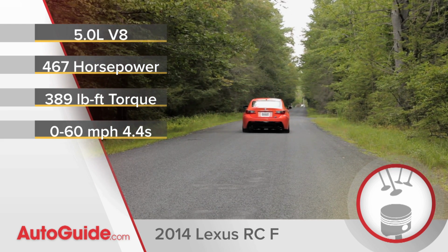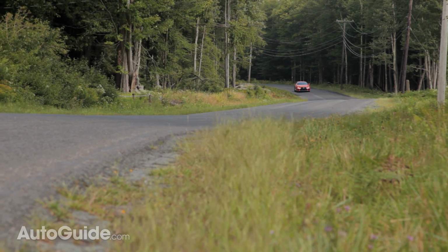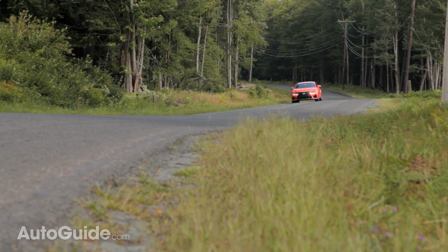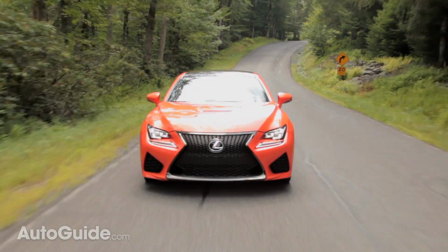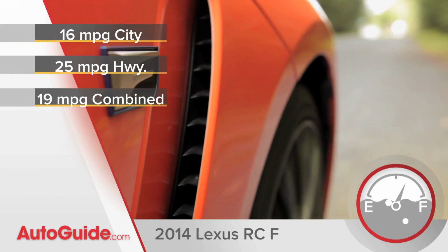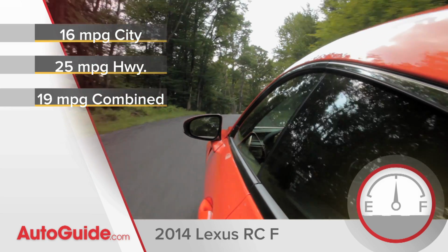The company claims this car will go from 0 to 60 in just 4.4 seconds. Now, to preserve a modicum of fuel economy, not that anybody that's going to buy this super high-performance coupe really cares about that, this engine is actually clever in that at partial load situations it can run on the Atkinson cycle, which delays the closing of the intake valve, so it actually makes the engine think it's a little bit smaller than it is, and that of course improves fuel economy and results in a score of 16 miles per gallon in the city, 25 highway, and a combined rating of 19 mpg.